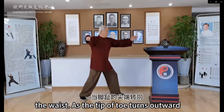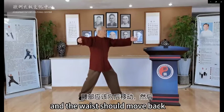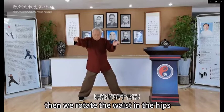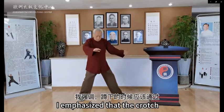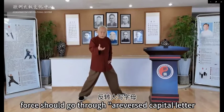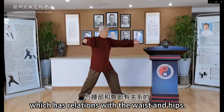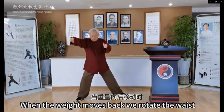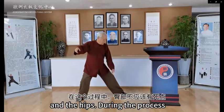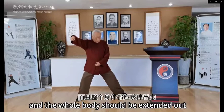As the tip of the toe turns outward, the lower waist should be relaxed and the waist should move back. Then we rotate the waist and the hips. I emphasized that the crotch force should go through a reversed capital letter U, the Chinese number 8, which has relations with the waist and hips. When the weight moves back, we rotate the waist and the hips. During the process, there should be no dead point, and the whole body should be extended out.